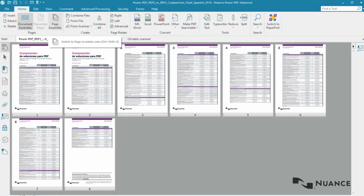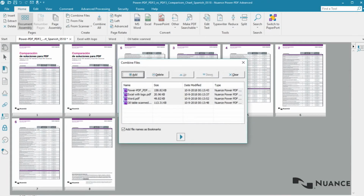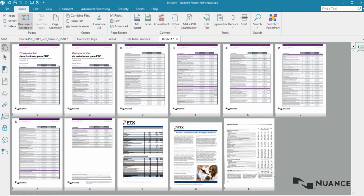Leaving the Document Assembly button and showing you now the Combine All button. So this is something new as well in Power PDF 3, and this will allow you to combine all open documents. So if I now click on Combine All, you see I have 4 open documents. I will be able to convert all these 4 documents into one single PDF file.